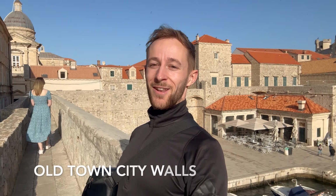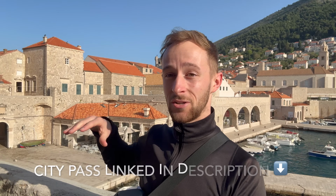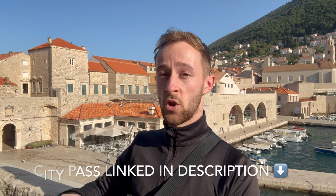Well, here we are, we've made it onto the city walls and it looks incredible already, but my god, €40. But a little handy tip, the day pass for Dubrovnik is €40 I think for 1 day, and this includes the city walls, so it's worth getting it even just for the 1 day. But anyway, let's head along here, it looks insane.